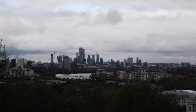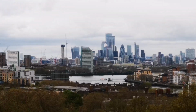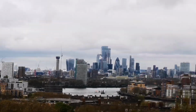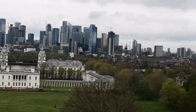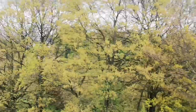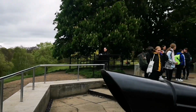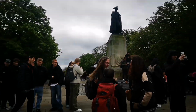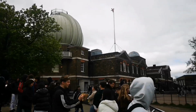From there you see the city there as well, Canary Wharf there, and then you see the Queen's Palace there as well, at the bottom. It's actually called Queen's House. And this is just before we went into the observatory.